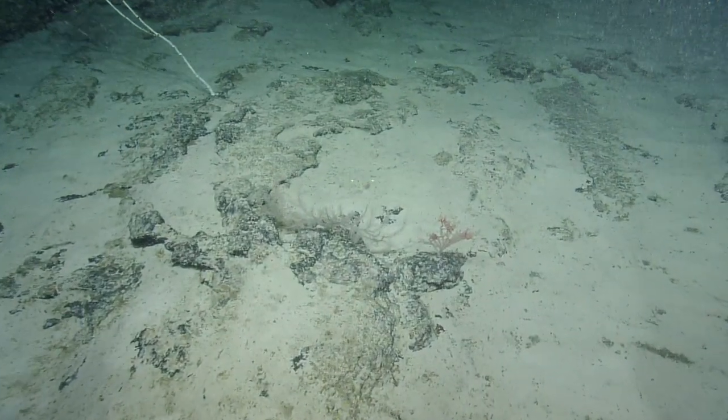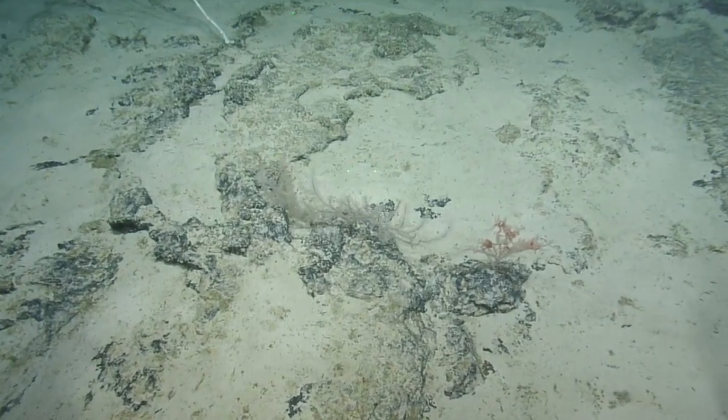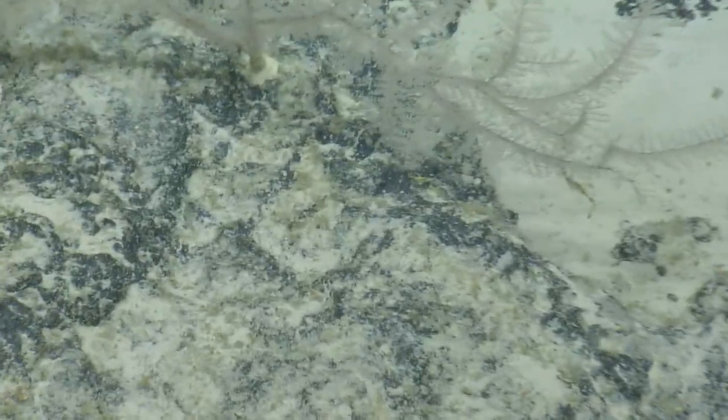No, those are primnoids, yeah? Primnoids also... Actually, yes, I would like to look at that because I think it is a black coral. Ooh. And it might be Leiopathes. Oh, I think you're right.